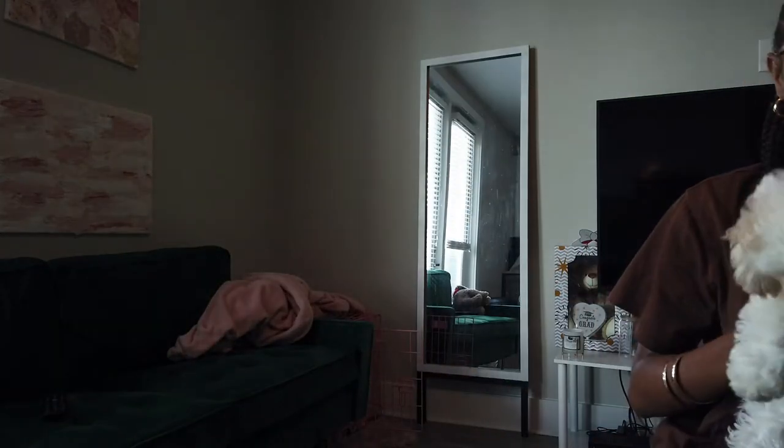Y'all, you would not believe what I found when I was scrolling on Shein. Shein has dog clothes and accessories. And you know I had to get baby Ava some. Ava, you want to say hi? She just got out of her cage because I just got home from work, so she's excited to play.